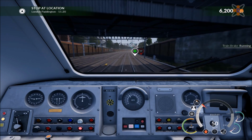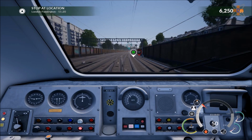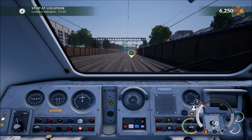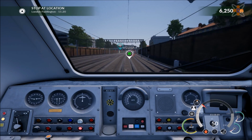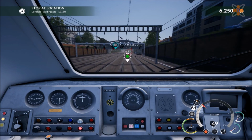1.7 miles, 20 past arrival, got another 2 minutes till then. Speed is essentially bang on 50, so we should only be a matter of seconds late. We did slow down quite early initially. So it's like at 50, when in reality we could have probably been at 60 to 90 for the majority of that. It's fine, we're alright.